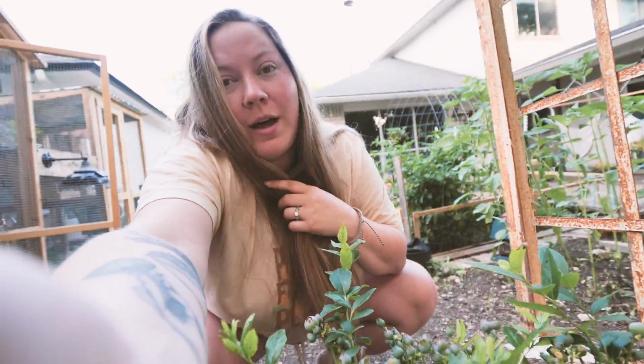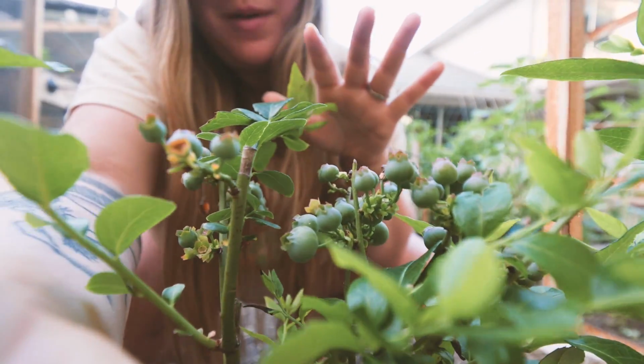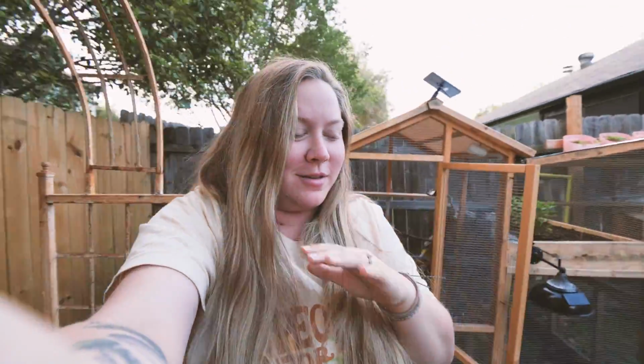Cute. So yes, sunflowers are doing well. And then also my blueberries, I've been waiting on these to see when I can pick them for a while. I don't have a lot, but there are some here. And I just check them every day to make sure they're not quite ready for me to pick yet, and they're still not, so I will continue to be patient.